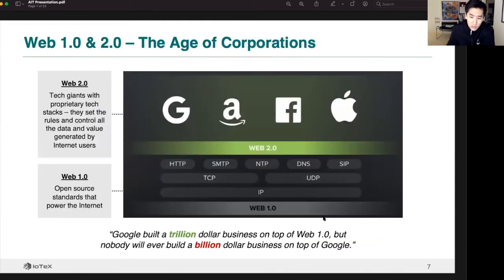So another concept that's really important to understand before I dive into the IoTeX solutions is all about Web 1.0 and Web 2.0. Right? These seem like buzzwords these days. You see them used a lot in different types of contexts, but it's really important to understand what these words mean and why they matter, right? So Web 1.0 started even in the 1990s and earlier around these open source standards that really power much of the internet today. Things like TCP/IP, domain name systems, UDP, HTTP, these are all types of open protocols and open standards on top of which a lot of the modern internet runs today, right?